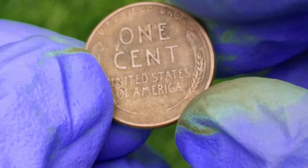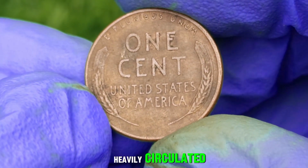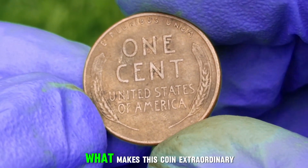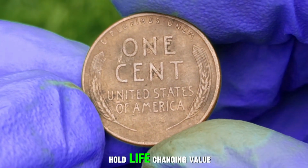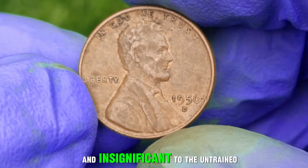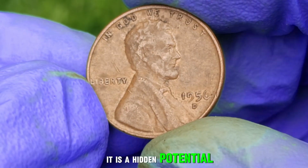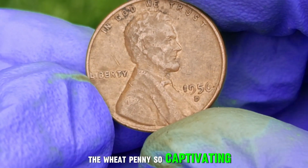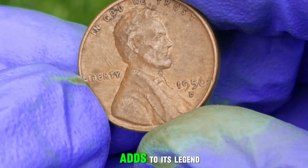Condition, of course, plays a vital role. Most 1956 D pennies were heavily circulated, their details worn down through decades of everyday use. Yet what makes this coin extraordinary is that even dirty, tarnished, or well-worn specimens can hold life-changing value if they carry unique qualities. A coin that appears dull and insignificant to the untrained could secretly be a $1 million rarity. It is the hidden potential within the ordinary that makes the 1956 D wheat penny so captivating to collectors, historians, and treasure hunters alike. The story of discovery only adds to its legend.